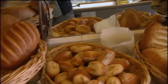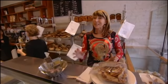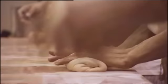In no other country has the loaf of bread become the symbol of an entire nation. In France, they believe the best baguettes are only 3 or 4 hours old, so they bake right through the day.